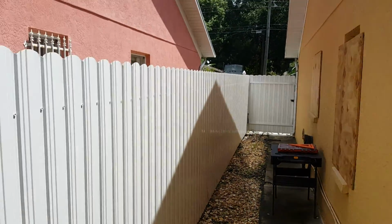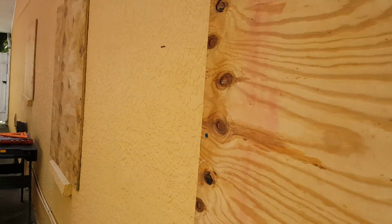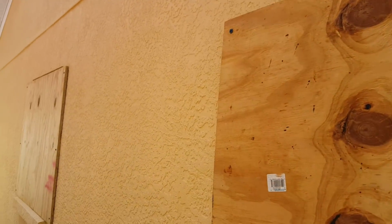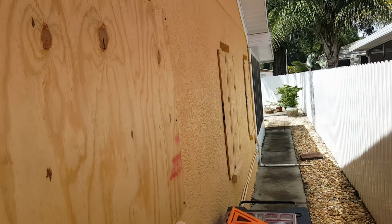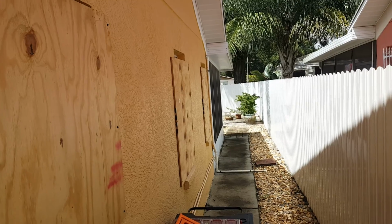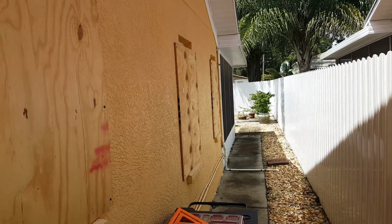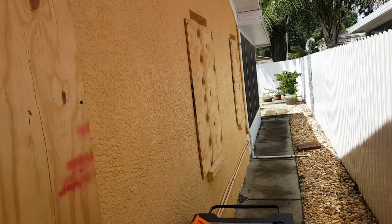I got this side done. This side is not really the dangerous side because we've got the fence and the people's house right here next to us. Yes, I have a little gap at the top on all these. These weren't exactly cut for this side, but these are the ones I had plywood wise. And it's gonna be hard for anything just to get into that little area. No, my luck, yeah, it will probably get in there.